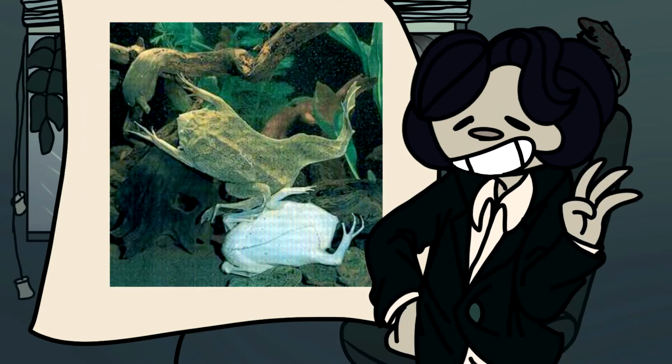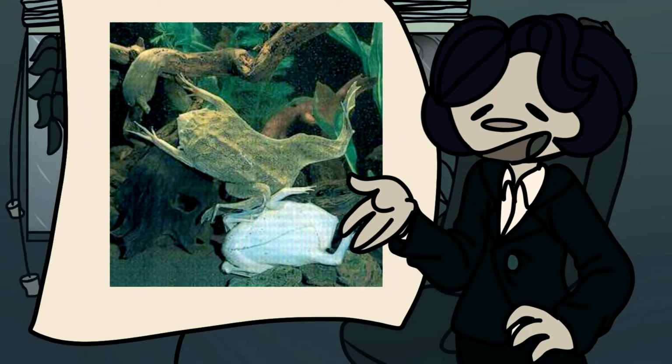Number 2. The Pipa toad is one of the only species of toad to not go through a larval stage. Baby Pipa toads are simply toadlets, not tadpoles. Number 3. The star-fingered toad has no tongue.